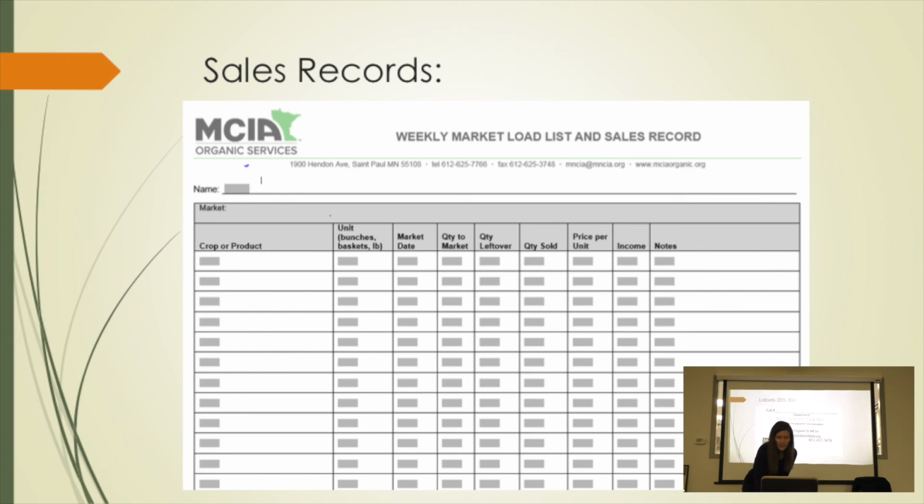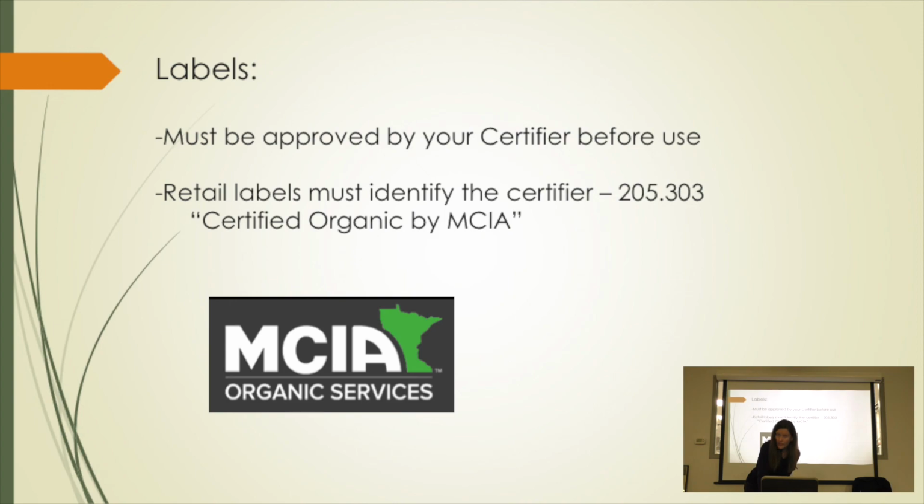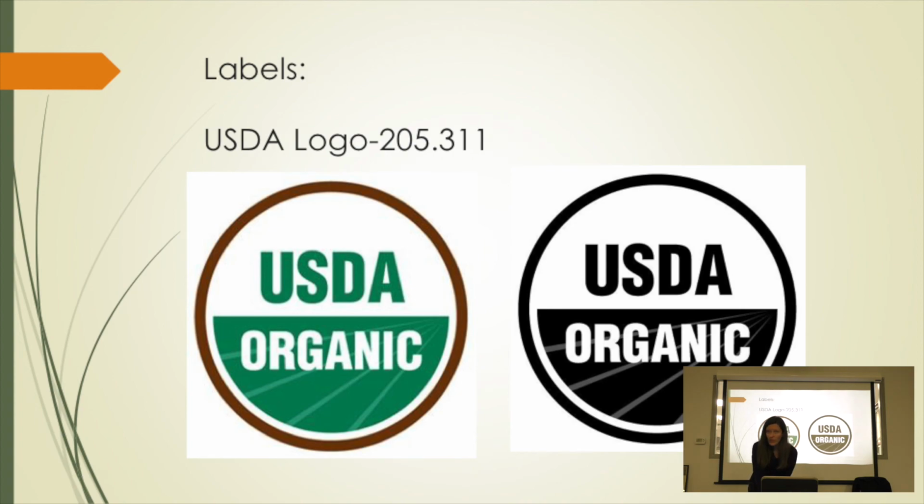Just one more reminder. We talked a little bit at the beginning, but any labels at all that you use on a farm as a certified organic farm, we have to review all of those and approve them for use. They're very particular about this symbol being the right color and the right size and all those good things. That's why we approve it, because it's amazing how many ways people can change that. It's amazing how creative people are.